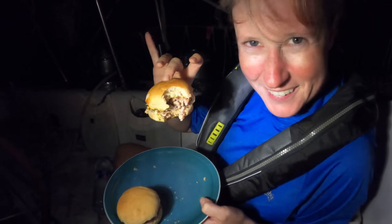Okay, I made burgers on the grill, even though it's really gotten windy and we're doing like 5 to 6 knots. It's really good. Oh, look at that cute little burger. So cute. We have had the most incredible day.